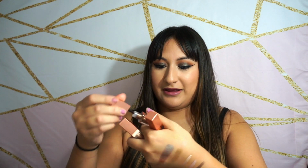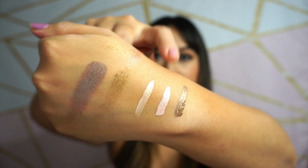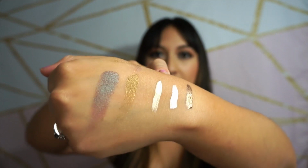Starlight is the lightest one. It just glides on really nicely. It's so creamy. That one's Kitten. I thought Kitten would be lighter, actually, from the swatches online. Oops, I messed up on that one. But this one is the Vivid Smoky Quartz. So, Starlight, Kitten, Vivid Smoky Quartz. That's gorgeous. I could totally see me using that all over the lid, or if I'm gonna do a little halo eye, that's gonna be really good.